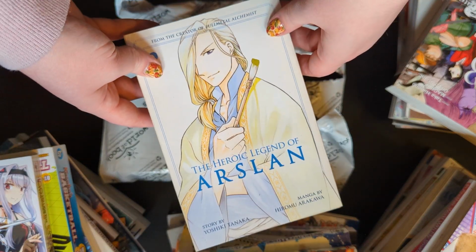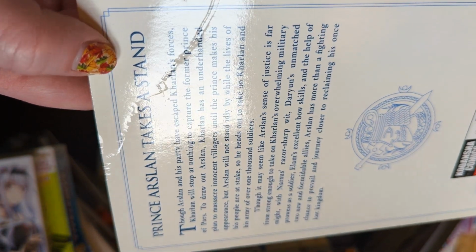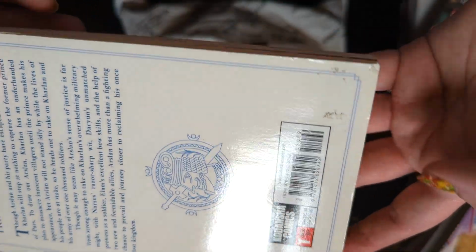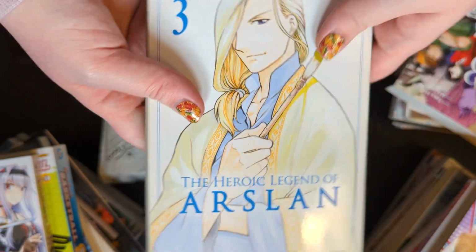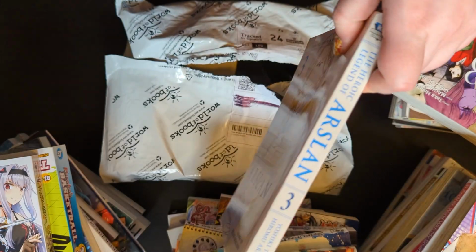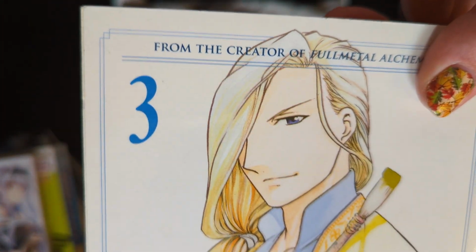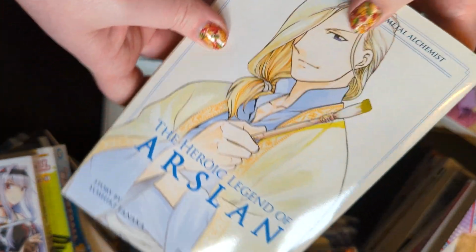Okay, next we have The Heroic Legend of Arslan, Volume 3. Oh, got a bit of a dent, looks like something bit into that or something, and some residue there. Not too bad, a bit yellowed. This does fill a gap in the series, so I can read a bit further if I actually get around to reading it. Same person who did Fullmetal Alchemist, if you can't already tell from the face, and Silver Spoon. I see a lot of people say good things about this one, so I can't wait to get more into it.